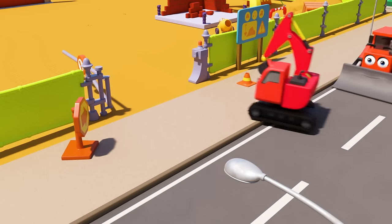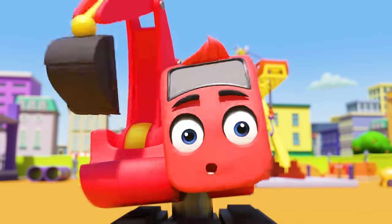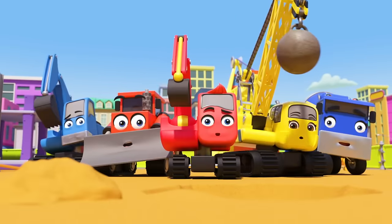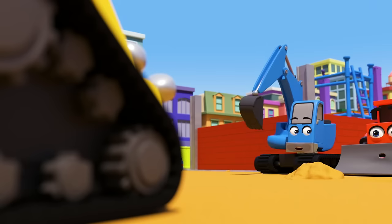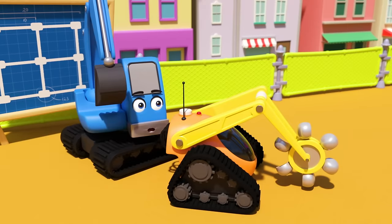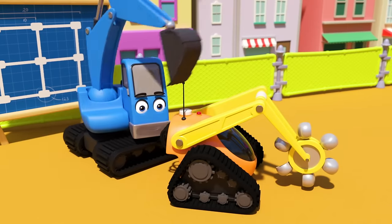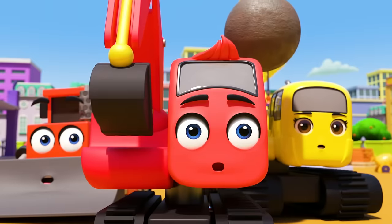Hey, it's Digley. Time for a hard day's work on the construction site. But wait, what has Digley seen? Oh, wow! A robot digger! I wonder what that's doing here. Johnny is going to turn the machine on. Oh, that's it! The robot looks ready to work.